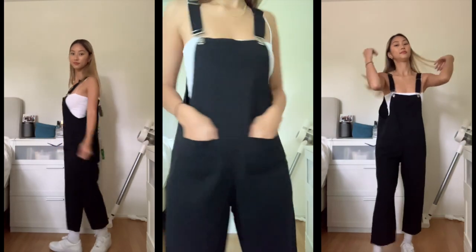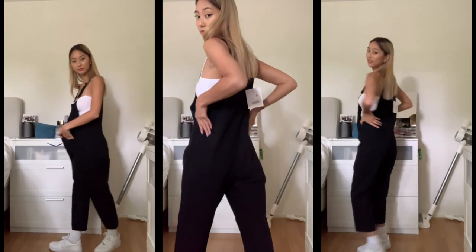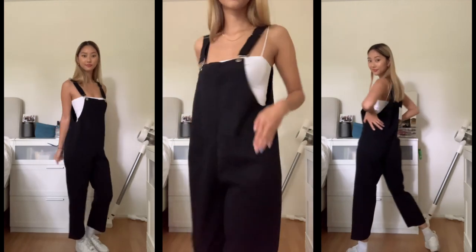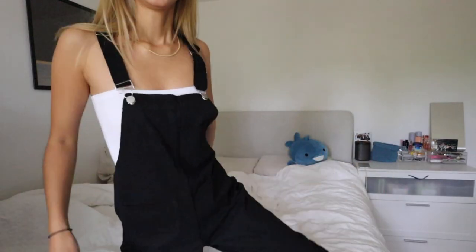Okay guys, for the last piece I got an overall and I'm so happy with it. I don't own any overalls yet. And this one is so cute. It's just simple black. The quality is okay.